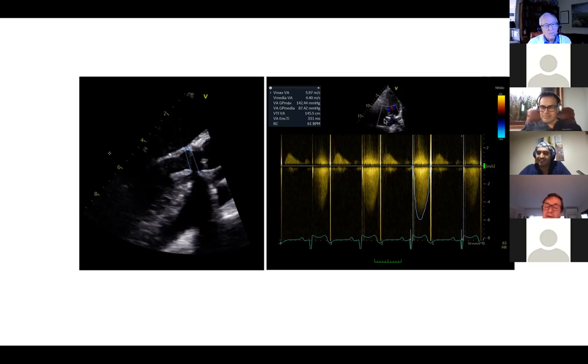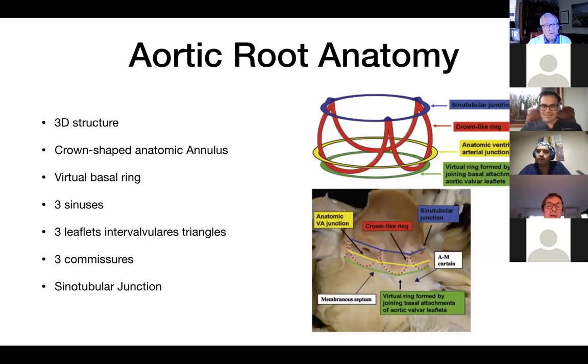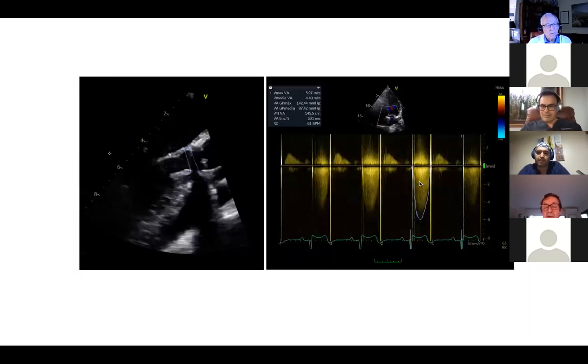I don't know if someone from the attendees has any question or any suggestion about that. No? Dr. Martinez? I think one alternative, if you have some mitral valve apposition to the septum, is to do a mitral clip.